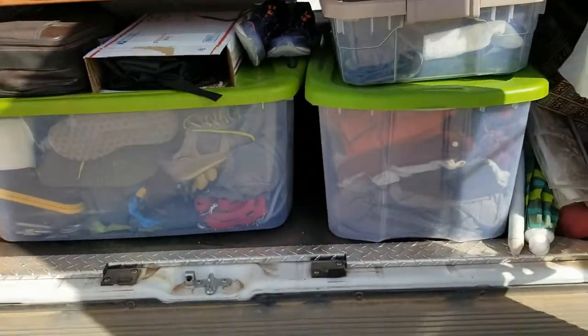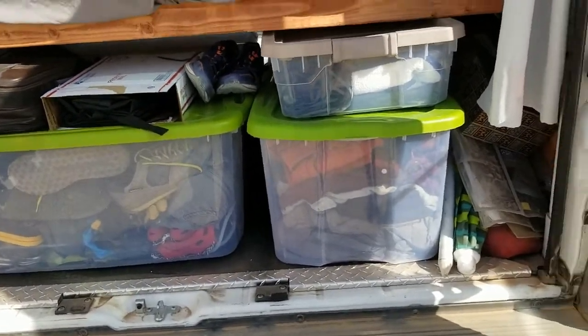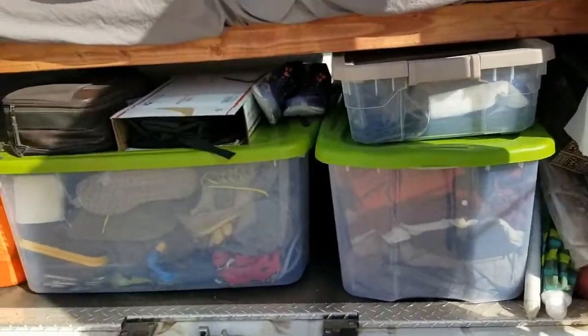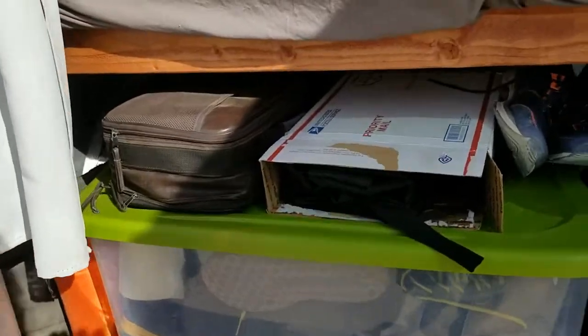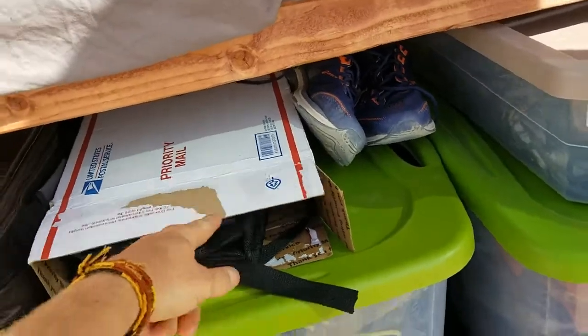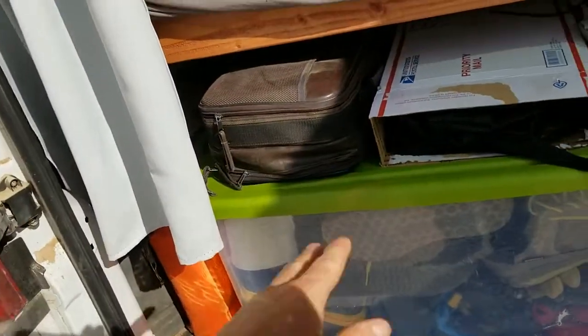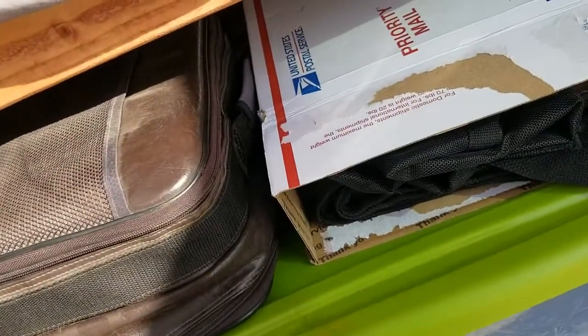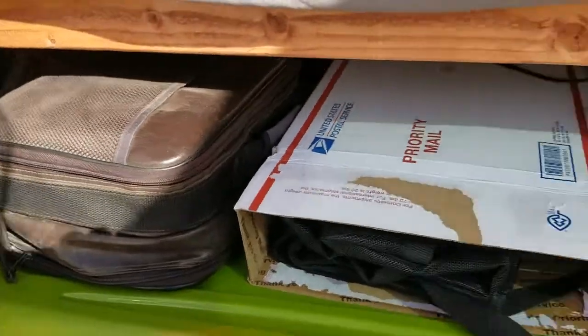Let's see. Maybe a little messy, but that's okay. Not so bad. But yeah, everything's in bins. Shoes and whatnot in one, and all my clothes in the other, and just the junk drawer, some running shoes. I got a screen for the window. Sadly, it's the wrong size, or the screen for the slider, it's the wrong size, so I'm not going to put it up. There's no purpose to put it up. But yeah, that's pretty much it.